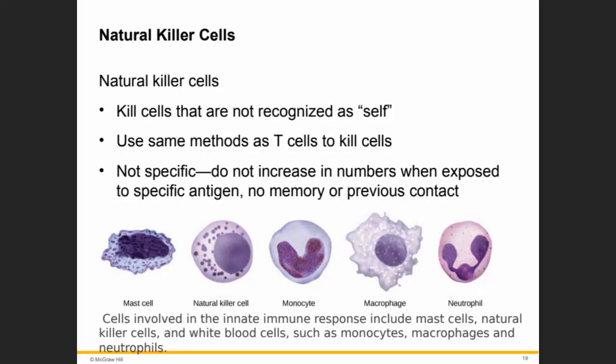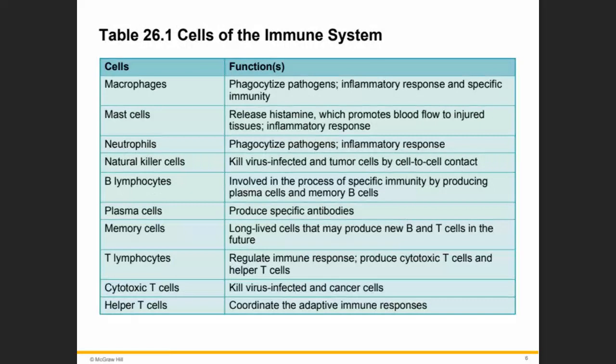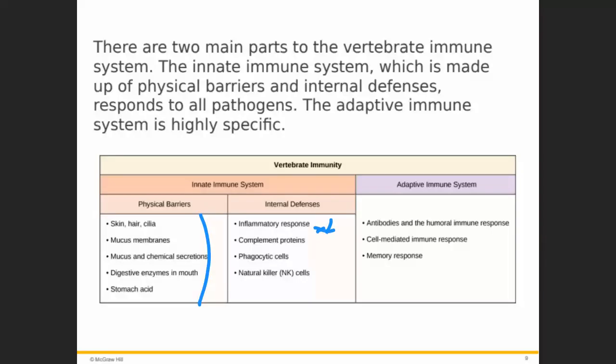If I go back to my table that is in slide 9, no, not this one. I think it's slide 9. The only lymphocyte of the innate, the internal defense, is the NK. Go back to my slide.